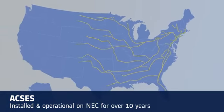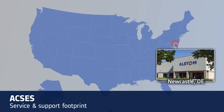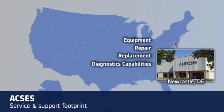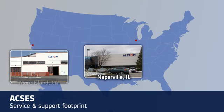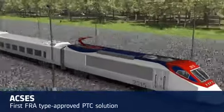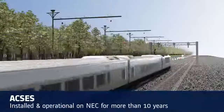For service and support, the Northeast Corridor is supported by Alstom's Newcastle, Delaware facility, providing equipment, repair, replacement, diagnostics capabilities, and the ability to warehouse and manage customer spare equipment. Further west, Alstom has world-class service facilities in Naperville, Illinois, and Mare Island, California. Access has been providing safety in revenue service on the Northeast Corridor for more than 10 years.